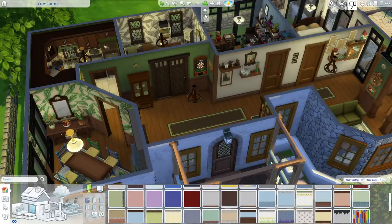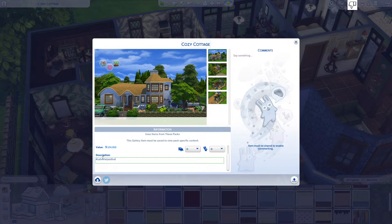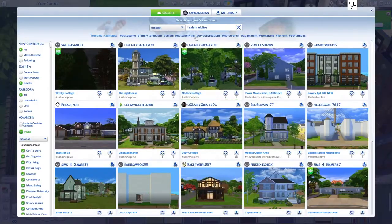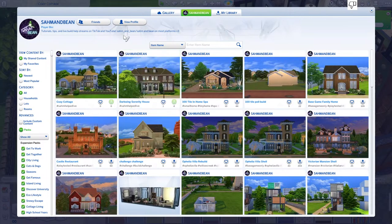So I will upload this back to the gallery. So maybe you can take a look, see what you like. There we go. And if you'd like to check out any of the builds that we look at here on stream, they will all be on my gallery, which is here. Sam and Bean, View Catalog, and we've looked at two so far today. The Darkwing Sorority House and Cozy Cottage.